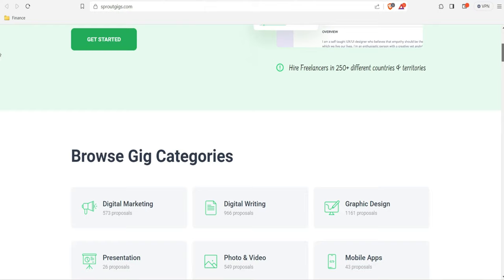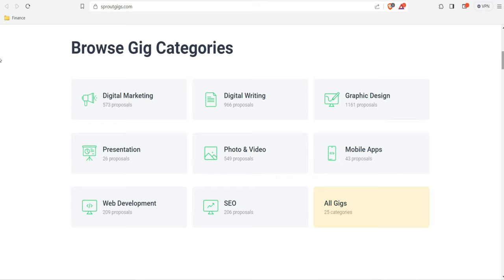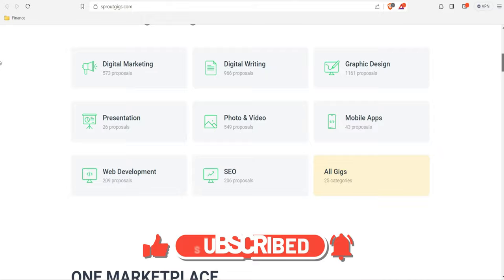As you can see, these are some categories that are trending on the SproutGigs platform. You can complete digital marketing services, digital writing services, graphic design, mobile apps, photo and video presentation, web design, and SEO. Basically, these are gig categories. On SproutGigs before, you could only complete small tasks and make money. Now they let sellers who have already gained some reviews on their profile create gigs. So if you have gained some reviews on your profile, you'll be able to create a gig on your SproutGigs account.